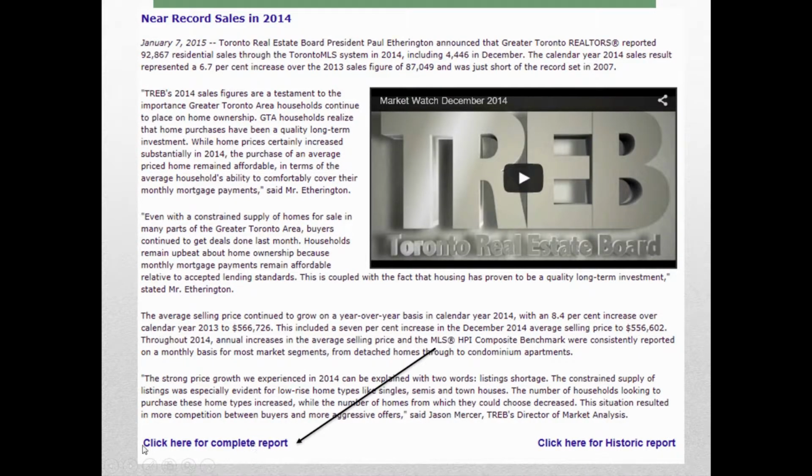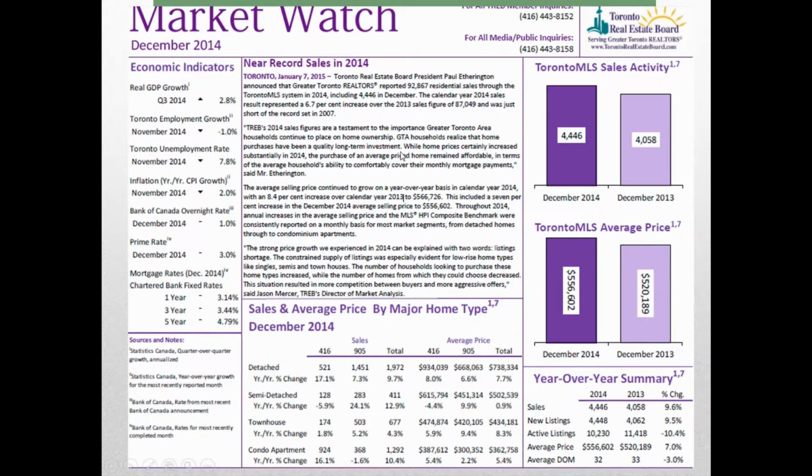Click here for the complete report. This is what Market Watch looks like. In total there are 27 pages. I don't think you can finish all 27 pages, but at least the last page is very important. On the first page, you will see the economic indicators. What's the GDP? What's the Toronto employment rate? Is it growing or decreasing? And the unemployment rate, inflation, bank rate, lending rate. And also, compared to the same month last year, how many transactions and what is the average price.